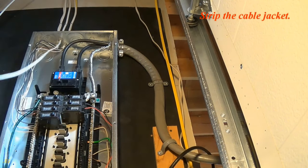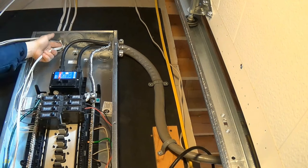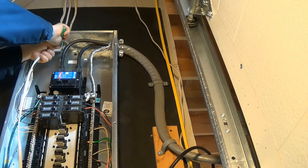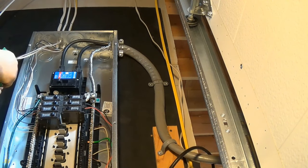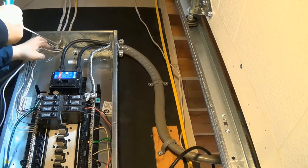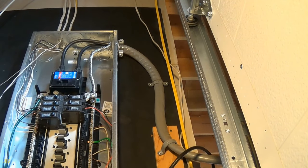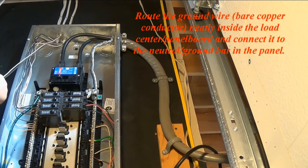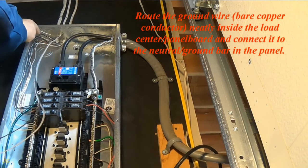Strip the cable jacket. Route the ground wire, bare copper conductor, neatly inside the load center panel board and connect it to the neutral ground bar in the panel.